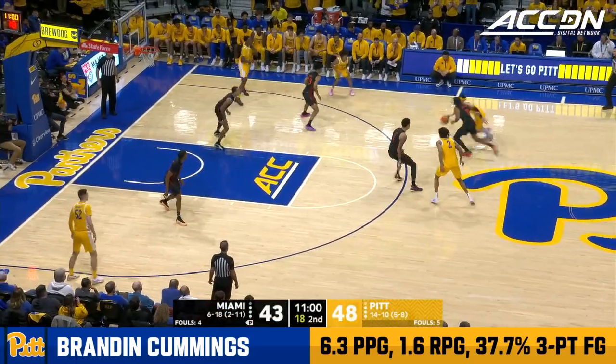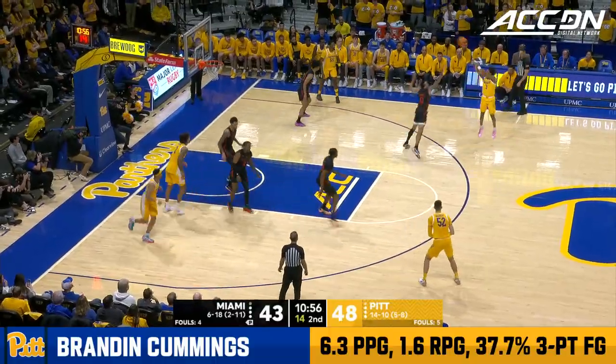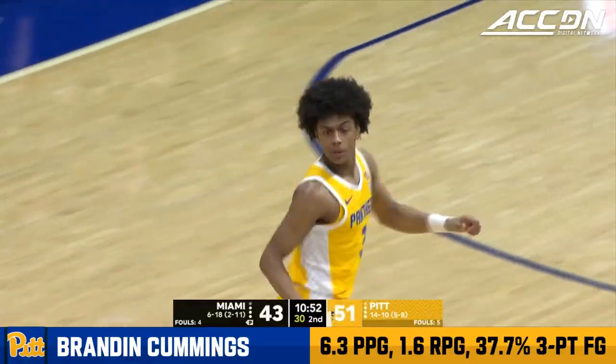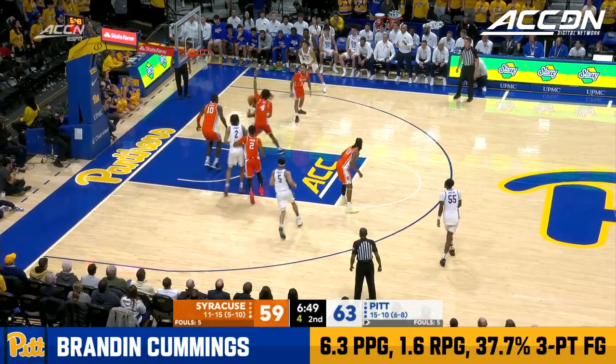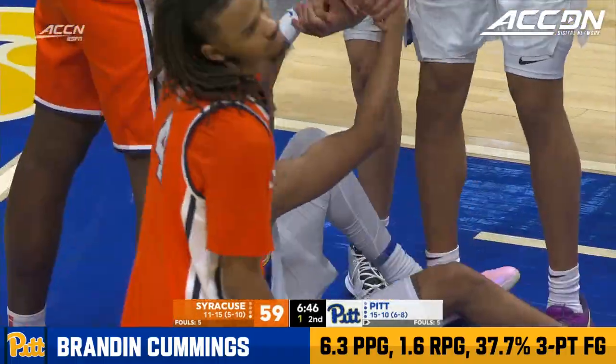Force other guys to make plays. I think Pitt thought Miami was going to do it more as they did. They did. Jeff mentioned it to us, but he participated as well. Cummings sticks a deep three. Cummings driving on Bell, able to finish through the contact.